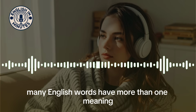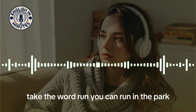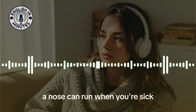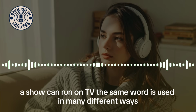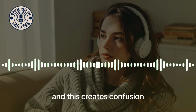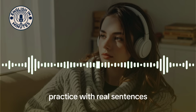Also, many English words have more than one meaning. Take the word run. You can run in the park, but a machine can also run. A nose can run when you're sick. A show can run on TV. The same word is used in many different ways, and this creates confusion. To get better at handling multiple meanings, practice with real sentences.